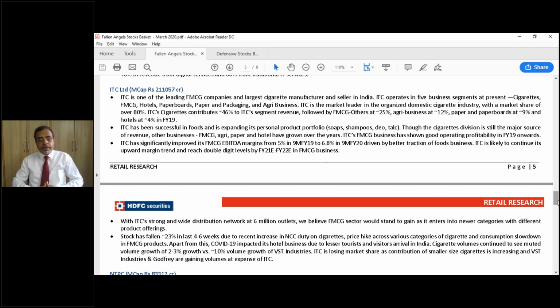But this is all a temporary phase, I think, and the company is one of the best dividend-paying companies and well managed, and the current downfall gives an opportunity to accumulate these stocks at these levels.